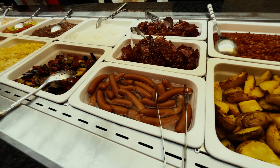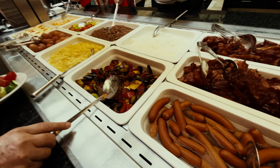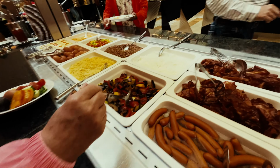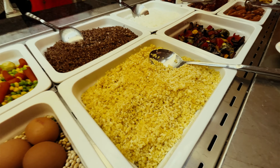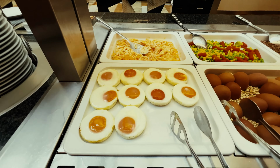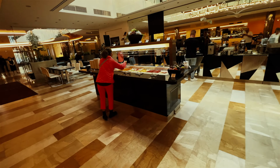And we've got sausages, they look like Frankfurter style sausages. And grilled vegetables, they do look nice. Mostly peppers it looks like. And this is called bulgur. Never heard of that. Boiled eggs and fried eggs. So there's the 2 buffet arrays.